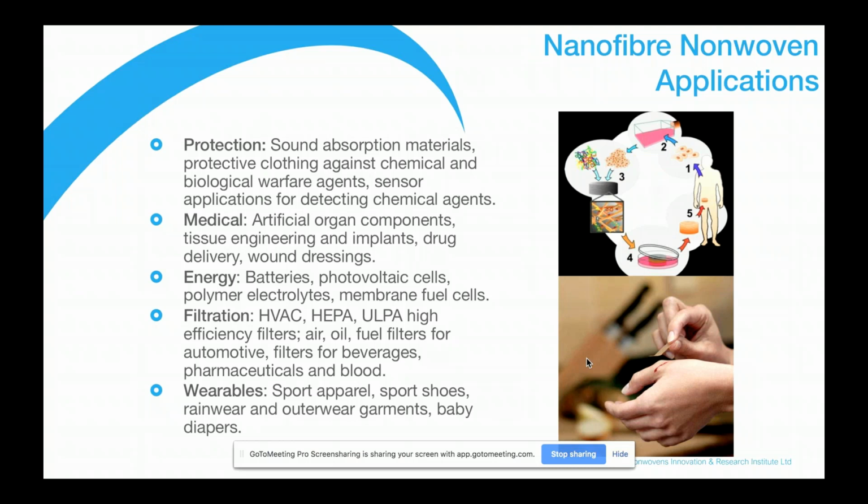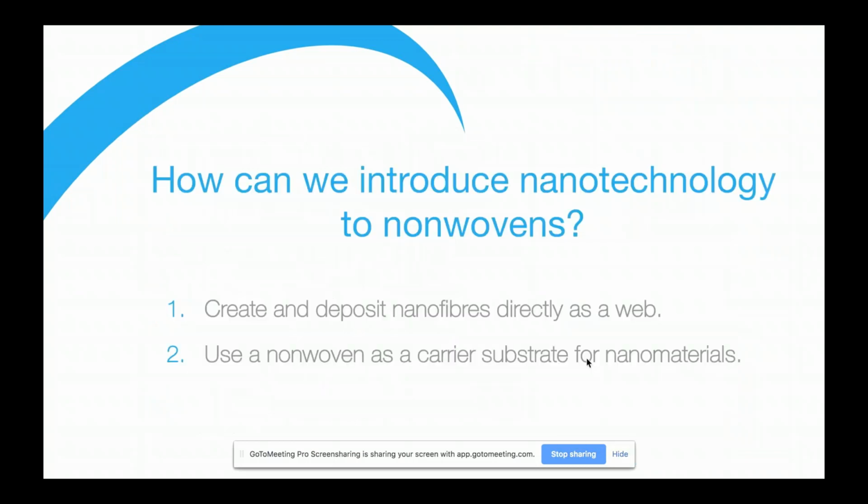So we're seeing commercial applications in sports apparel, replacing membranes such as Gore-Tex with fiber equivalents. But perhaps the largest area within nonwovens is filtration. Again, for membrane replacements, but looking at filtering air, oil, fuel, beverage filtration, even going into pharmaceuticals, and also blood filtration. So there's been work ongoing in that area for probably 40 years, and it continues as filtration is able to extract the benefits from the increased surface area of nanofiber. So that deals with direct deposition.